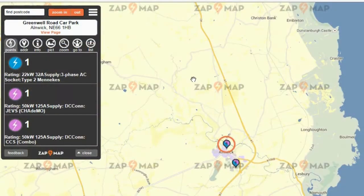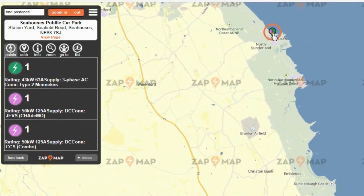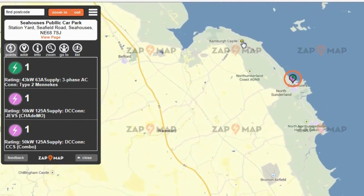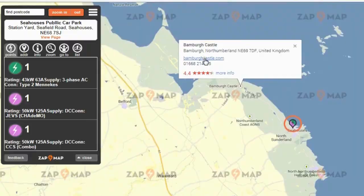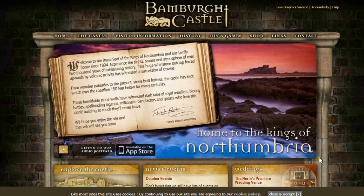Okay, so just found on the Zap-Map here, and through talking to a few local people, that there's a rapid charger now opened up at Seahouses car park, Station Yard, Sheffield Road, Seahouses, which isn't too far from Bamburgh Castle. Probably one of the best castles in England. Home to the kings of Northumbria. King Aeron and whatever resided there.